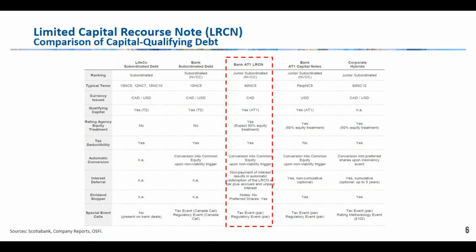Of course, when you buy this, you want to have the highest resets possible to reduce the extension risk. And if they do not call you at year 5, the new coupon you'll get is the 5-year rate Canada plus this spread, right? And they can extend you for 60 years, right? So this is kind of the main thing with this paper.